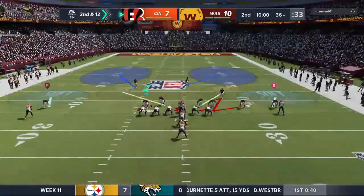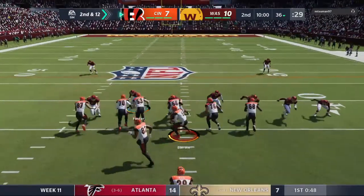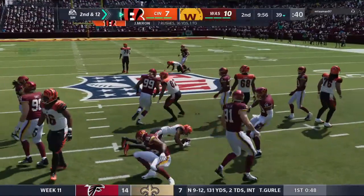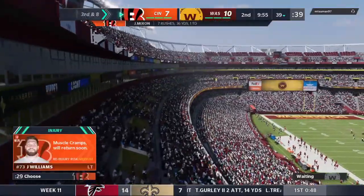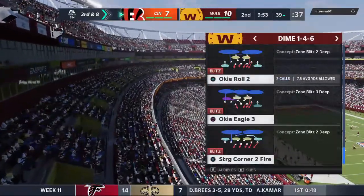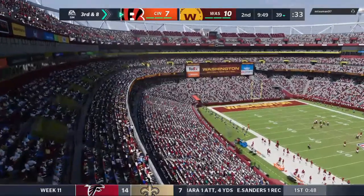They've got 2nd and 12 from the 36. Now they run with Mixon. And he'll get this one up to about the 39 here. The Bengal ball carrier. Brandon, all things considered, they have to feel pretty good about getting that type of a gain, considering the blitz that they just had against them. 3rd down.